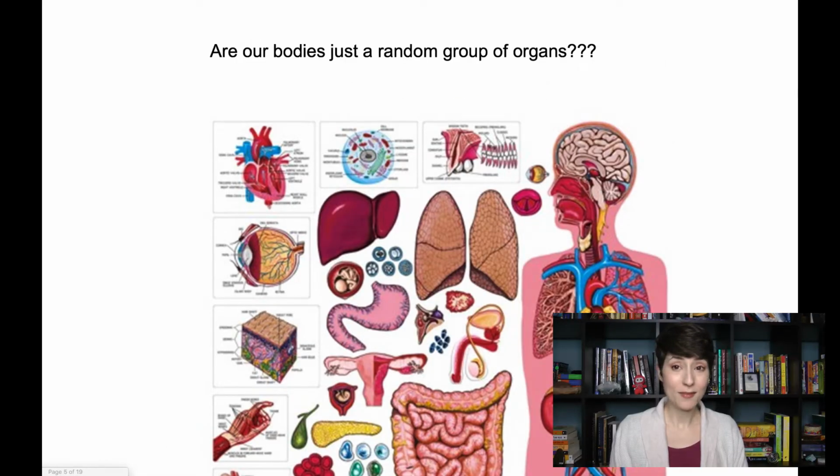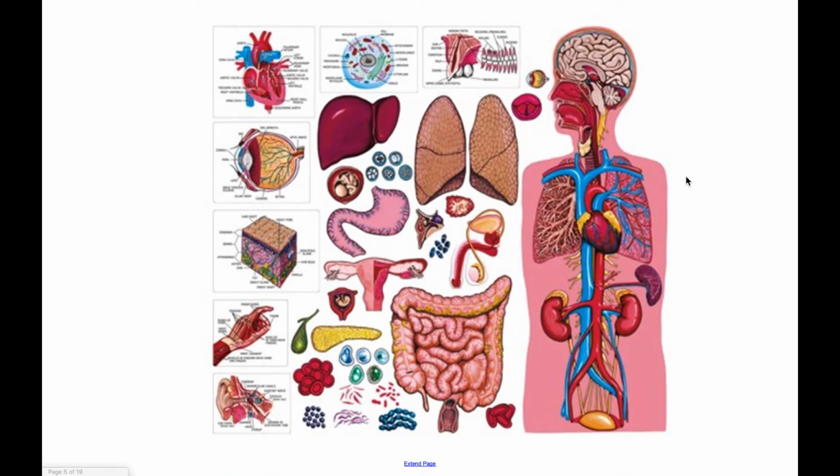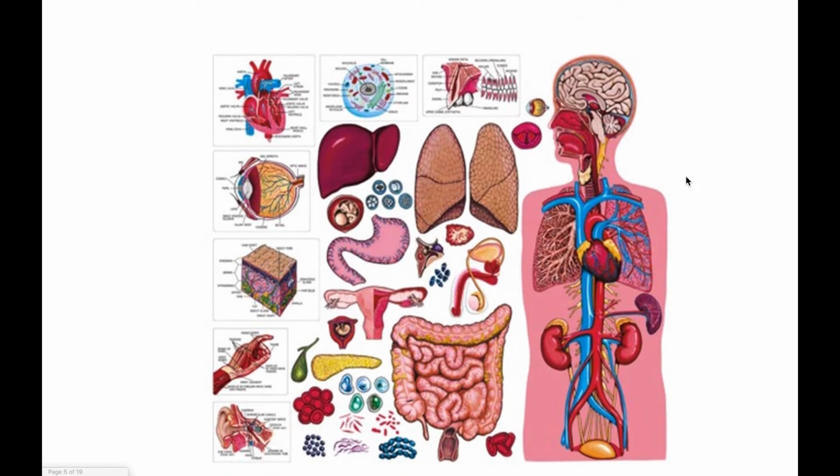Now, our bodies are obviously made up of 70 trillion cells. They come in all different shapes and sizes, and their structure actually reflects their job, what their function is within our bodies. All of these different cells are located in all of our different organs. All of our different organs, do they cooperate? Do they work together? Obviously, yes. Otherwise, we wouldn't exist. We wouldn't be alive. So all of these organs in our body have to work together to produce a functioning organism.